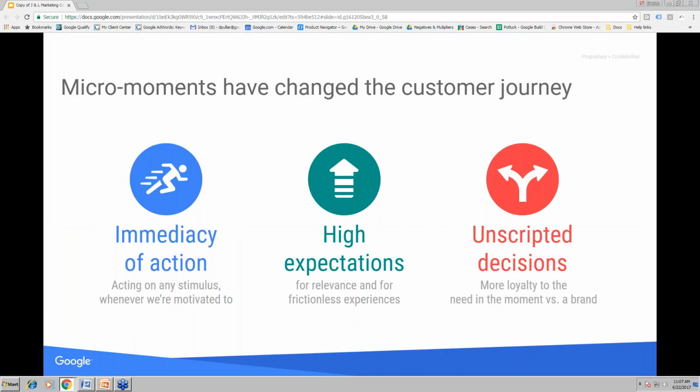Essentially these micro moments have changed the customer journey. There's really an immediacy of action, acting on any kind of stimulus that inspires and motivates people to do so. And people have high expectations. They want relevance. They want a smooth and easy, frictionless experience. And oftentimes unscripted decisions may happen. In other words, there's more loyalty to the need in the moment than to a brand.